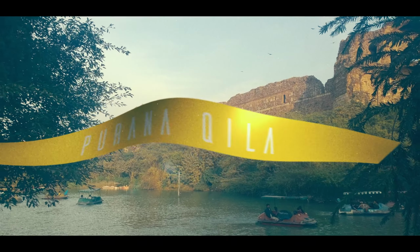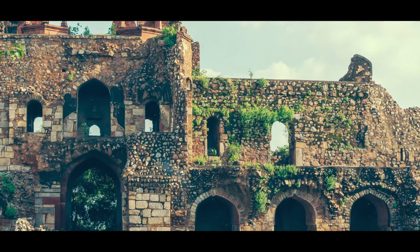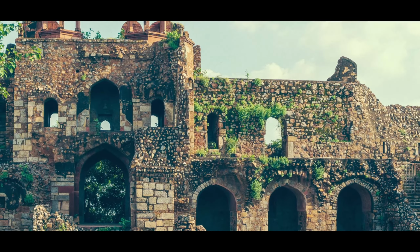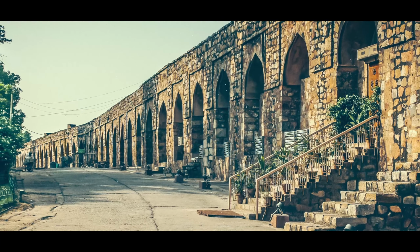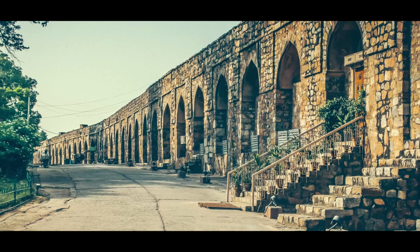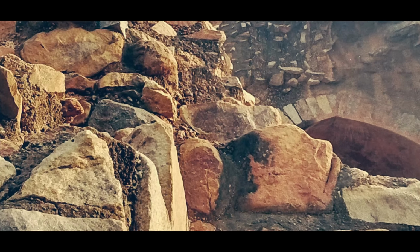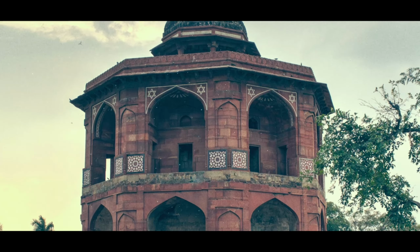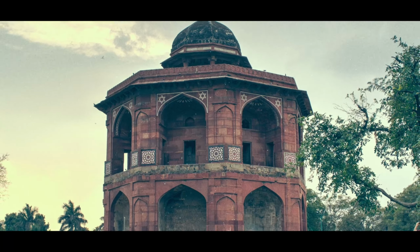Number 4. Purana Killa, one of the oldest forts in Delhi. Let's move to the Purana Killa. Literally meaning the old fort, Purana Killa is one of the oldest forts in Delhi and an iconic historical site. It dates back to the 16th century, built by the Mughal Emperor Humayun on the site of the ancient city of Indraprastha, mentioned in the Mahabharata.